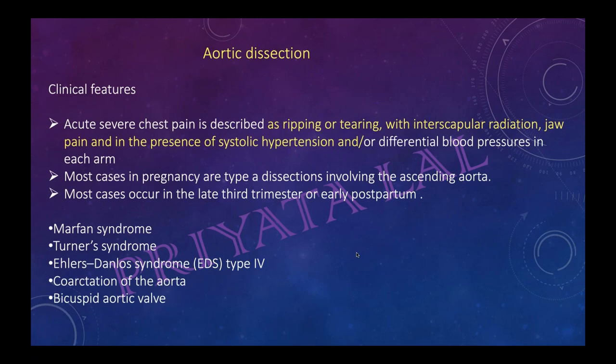So aortic dissection: you will get questions from aortic dissection, and they are asked many times. Usually you will get a scenario where the patient has acute severe chest pain, almost tearing chest pain with interscapular radiation, and there will be associated systolic hypertension. This kind of scenario is usually there. The answer you have to put as the diagnosis is aortic dissection.